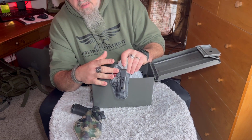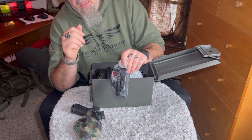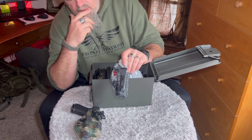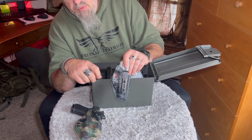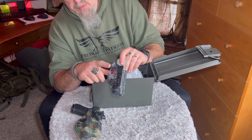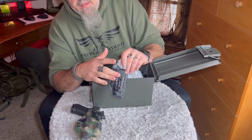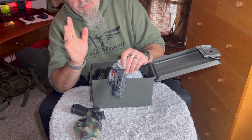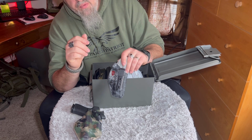I am not sold on clips. Not for everyday carry. We will see how it runs for her in the class. If it's an issue, I have no doubt they'll have something that she can switch over to. But I am not sold on the clips. I'm just not. I've done some dry practice with this and found that 1 out of 10 times the holster came with the gun.